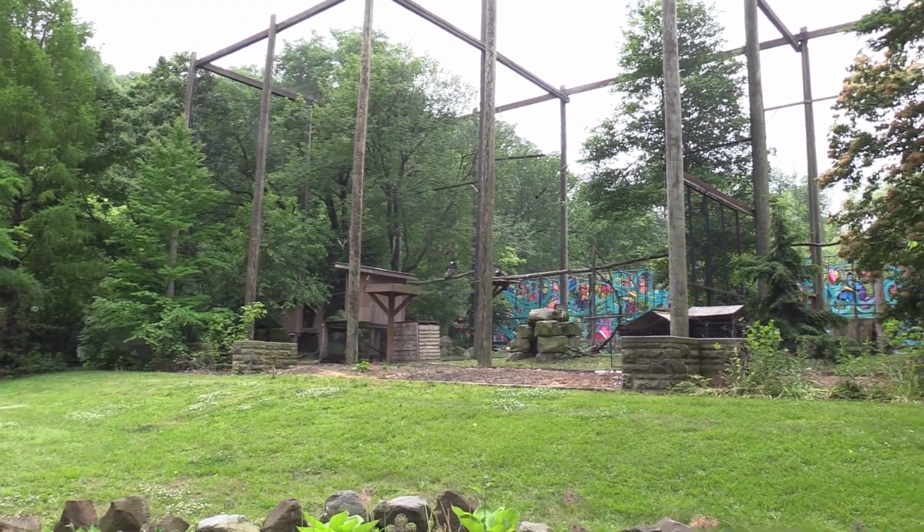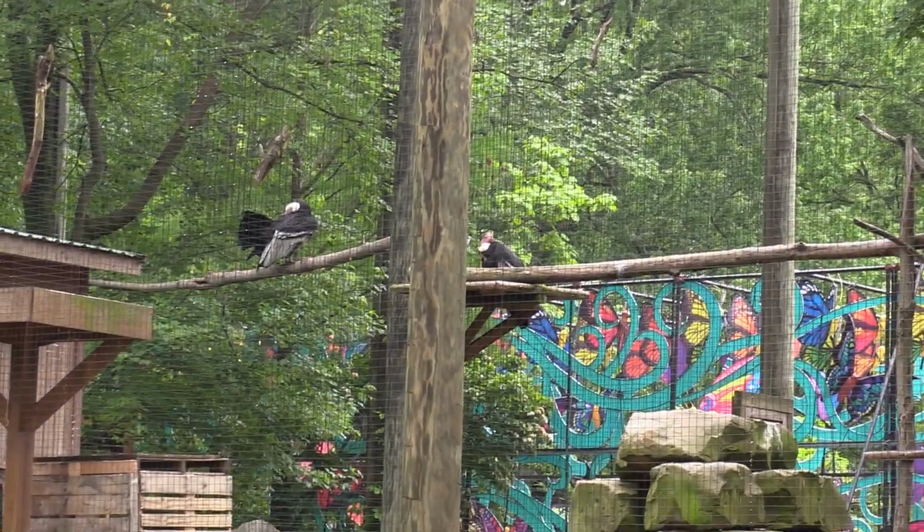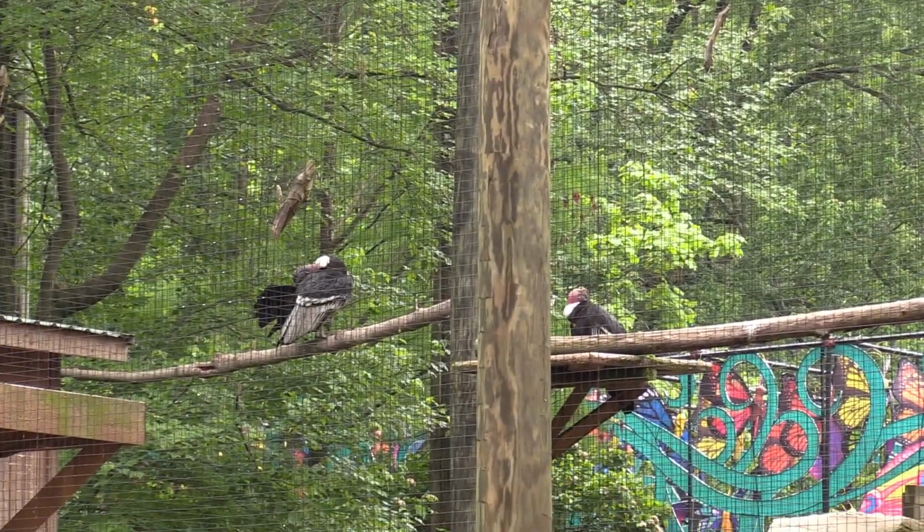Alright, so right over here is actually another side view of the raptor area where we saw the vultures and condors. See both the Andean condors are up in the trees there.